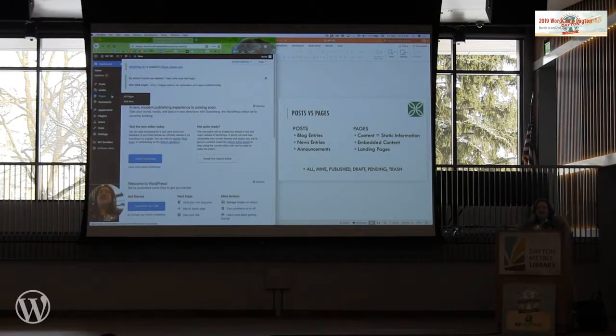They're meant to be moving and changing out, you know, newest at the top all the time. And if you embed content on a post, it might get buried with your other posts. So embedding content on static pages is better. You can also use pages for landing pages. And I use a platform within WordPress that is really good for landing pages. So you'll want to take note of that when we get to themes.